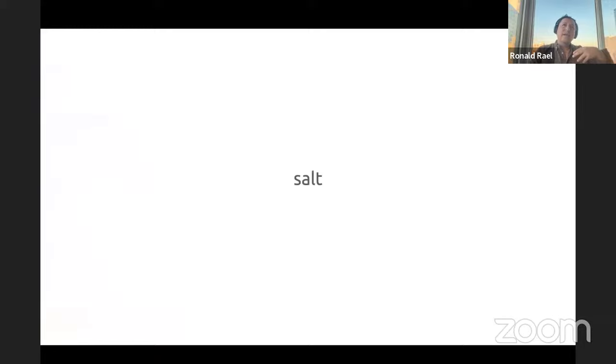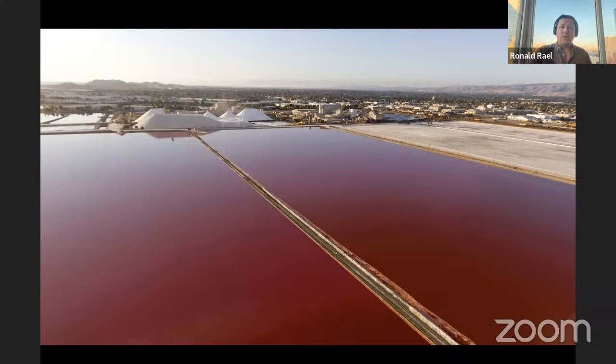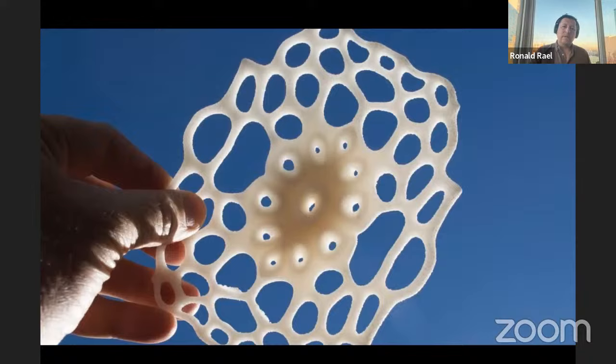These innovations and this new knowledge of how to do this enabled me to think about different materials that were available in the landscape, such as salt, which is widely available here in the San Francisco Bay Area because of these salt crystallization ponds that produce thousands of tons of salt using only wind and sun every year. And Emerging Objects developed a salt material for 3D printing.